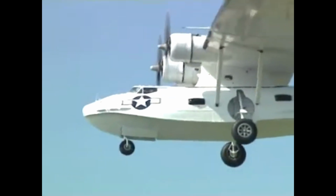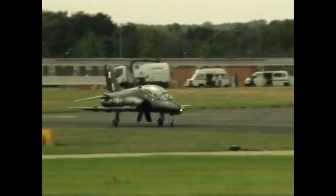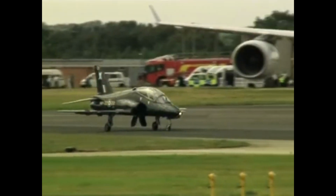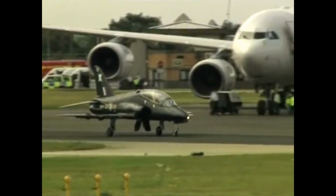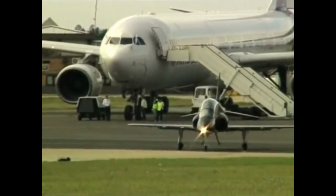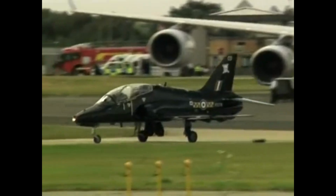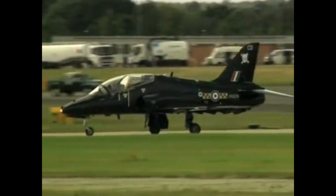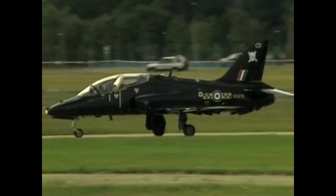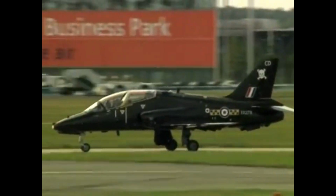From the classic style of the Catalina, we move on to what's become the RAF's iconic jet trainer, the BAE Hawk. The Hawk was first flown in 1974 and entered RAF service in 1976. A very solid and reliable aircraft, the single-engined Hawk is used primarily as a trainer aircraft, but is capable of serving in combat if necessary.